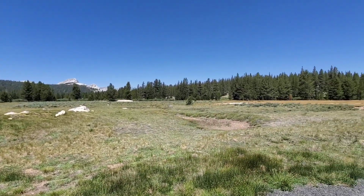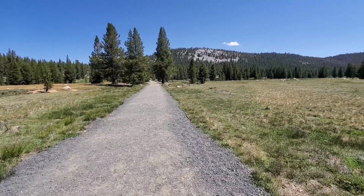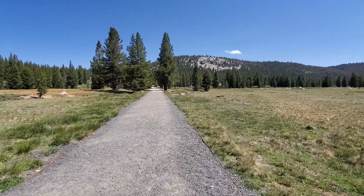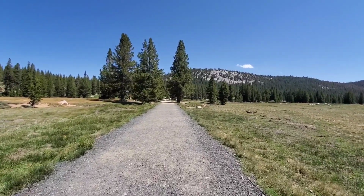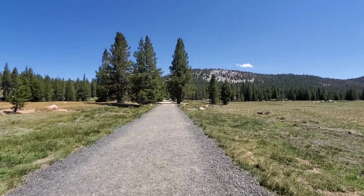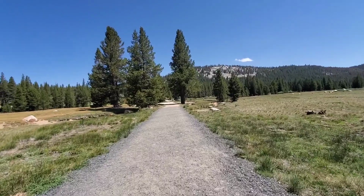So beautiful. I can see the bridge for the Tuolumne River. I might not narrate on the bridge depending on how many people are there. Same thing with Parsons Lodge. I might just do a little in and out without narration. I feel really weird talking to my cell phone in front of people just trying to enjoy their vacations.